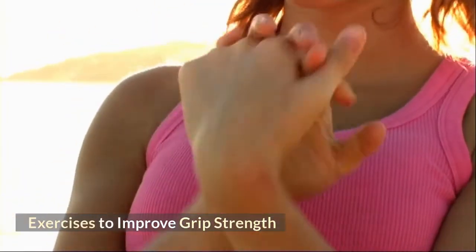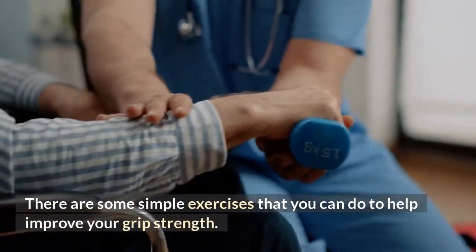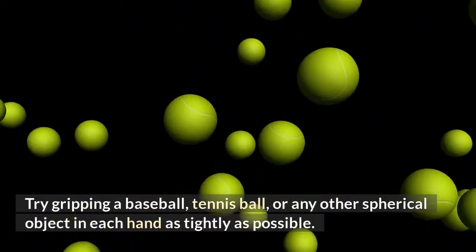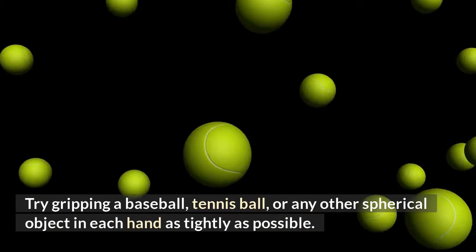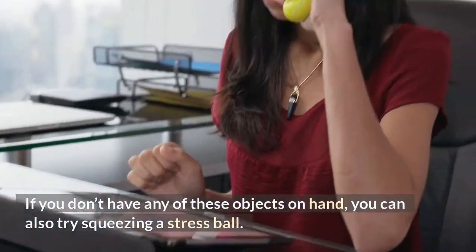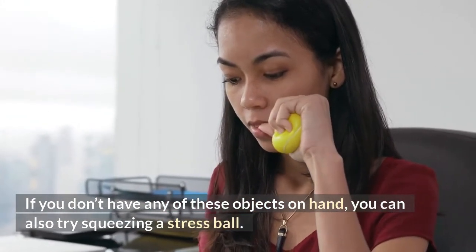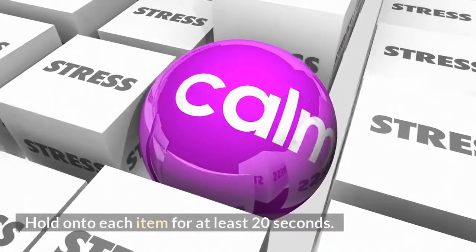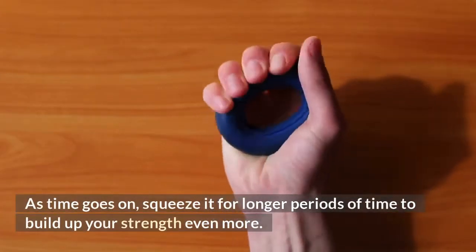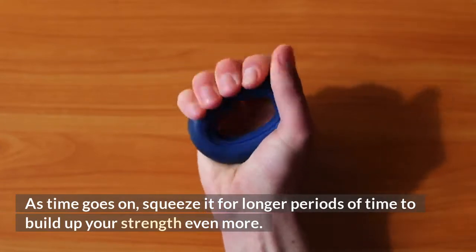Exercises to improve grip strength. There are some simple exercises that you can do to help improve your grip strength. Try gripping a baseball, tennis ball, or any other spherical object in each hand as tightly as possible. If you don't have any of these objects on hand, you can also try squeezing a stress ball. Hold on to each item for at least 20 seconds. As time goes on, squeeze it for longer periods of time to build up your strength even more.